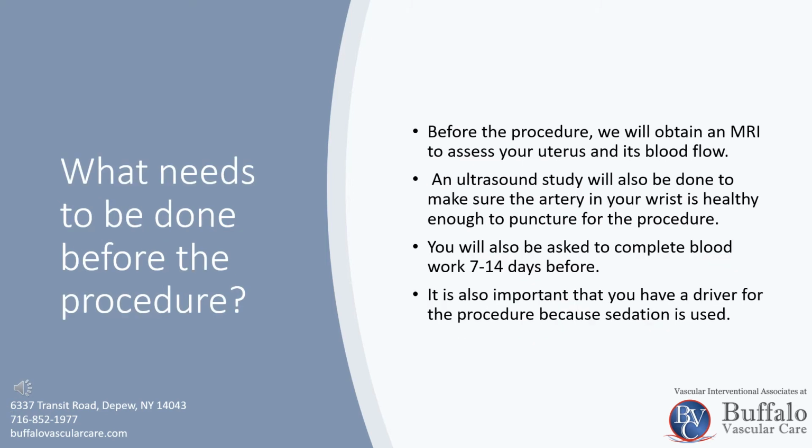Before the procedure, we will obtain an MRI to assess your uterus and its blood flow. An ultrasound study will also be done to make sure the artery in your wrist is healthy enough to puncture for the procedure. You will be asked to complete blood work 7 to 14 days before. It is also important that you have a driver for the procedure because sedation is used.